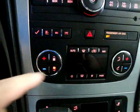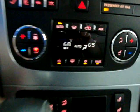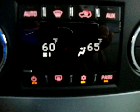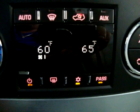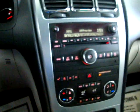Okay, we've got dual climate control, and let me show you what I mean by that. Right now I get the left side of the vehicle on 60 degrees and the passenger side at 65 degrees. That way you can have two different levels of comfort, okay? Let's go ahead and I think we're ready to move on to the back.